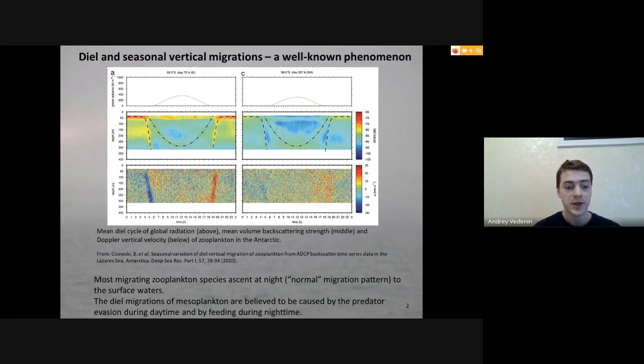However, a reversed movement with a nighttime descent to the deeper layers, the so-called negative or reversed migration pattern, is also known for some species. The negative migration is thought to be caused by predator evasion as well, but in cases when predators synchronize their vertical movement with normally migrating zooplankton organisms. Seasonal migrations occur mostly in temperate or polar seas and are driven by reproductive behavior and/or by following the phytoplankton blooms. As an example, the nighttime ascent can be more pronounced during the local spring.